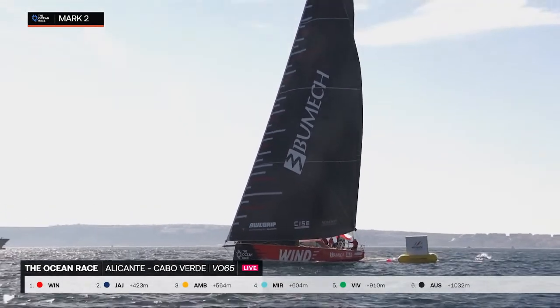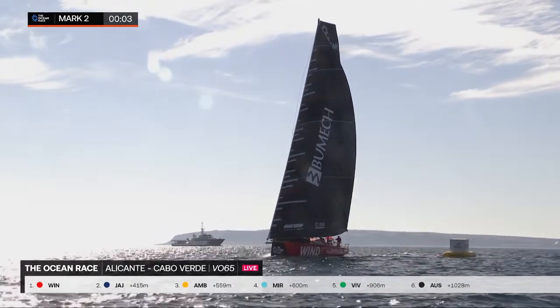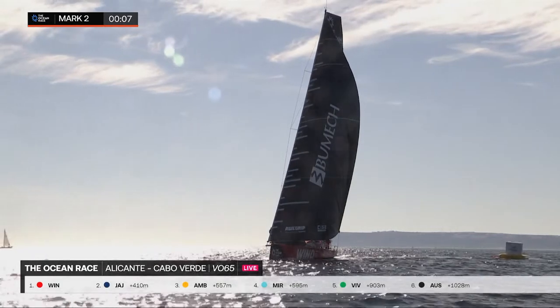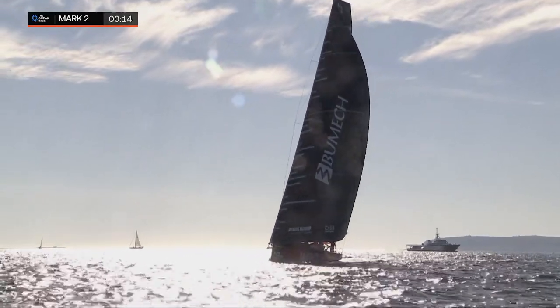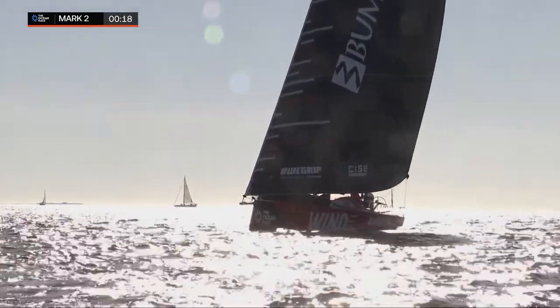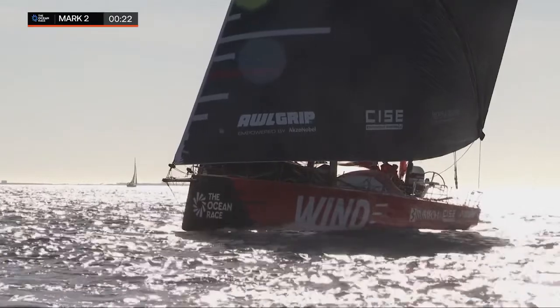Yeah, they seem to have got everything right. It's all going well for their Wind Whisperer. They've chosen the right strategy, and the crew have nailed the maneuvers, which maybe weren't really the maneuvers that were in the game plan probably when they left the dock, and they've managed to adapt to these changing conditions really well, and get those tacks off perfectly.